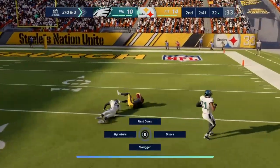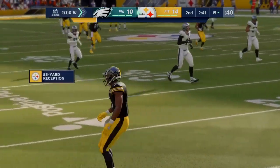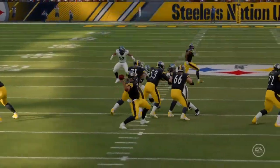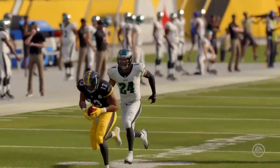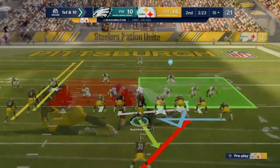That's caught inside the 20. And he'll get this inside of Philly's 20 before being taken down. A big play that time for Pittsburgh. 53 yards. Well, partner, that's how you make a long drive suddenly not so long anymore. One big play, and they're already in field goal range with designs on getting more than that.